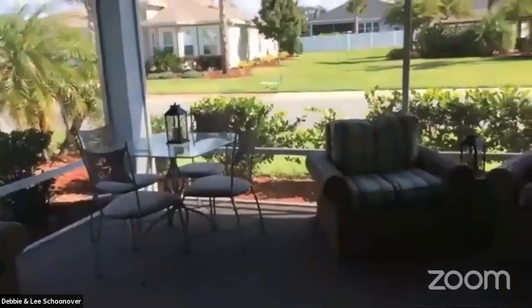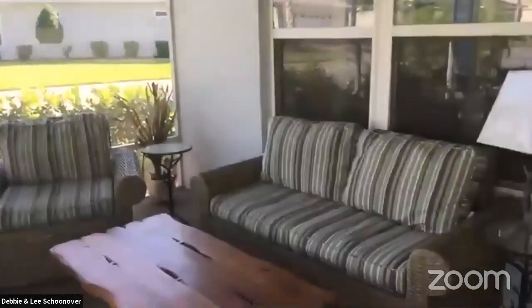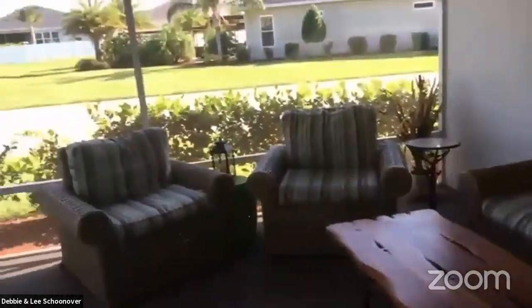So it's gonna be loud again. If it's too loud, I'll turn it off. But everything you see here goes with the house.